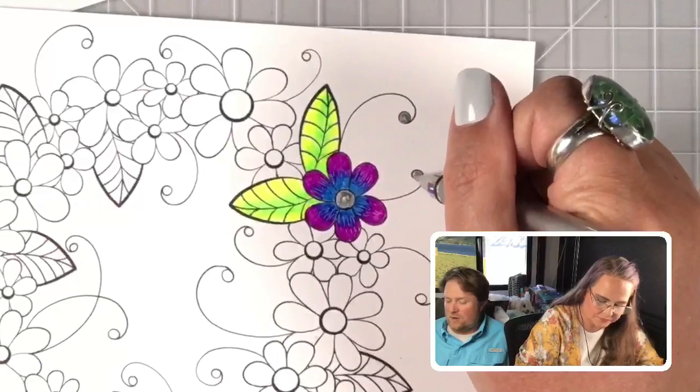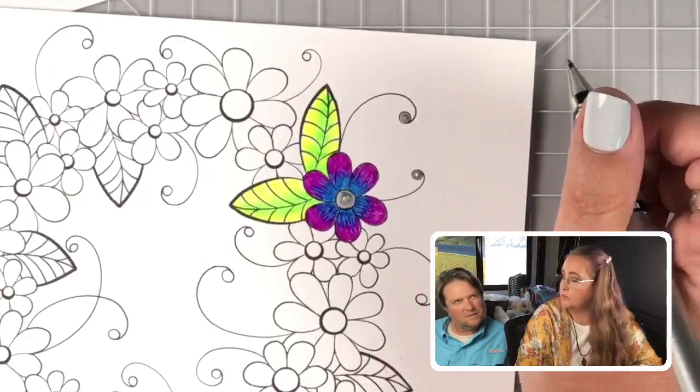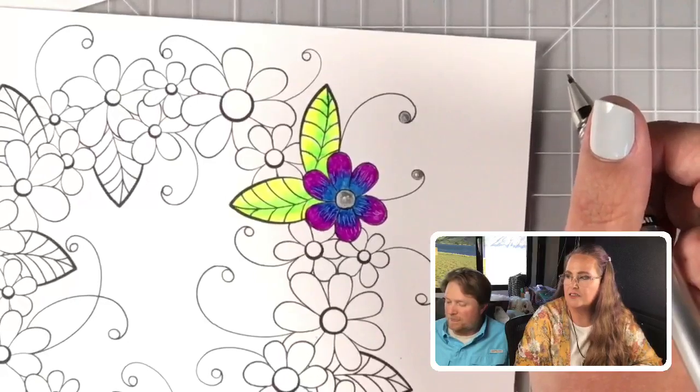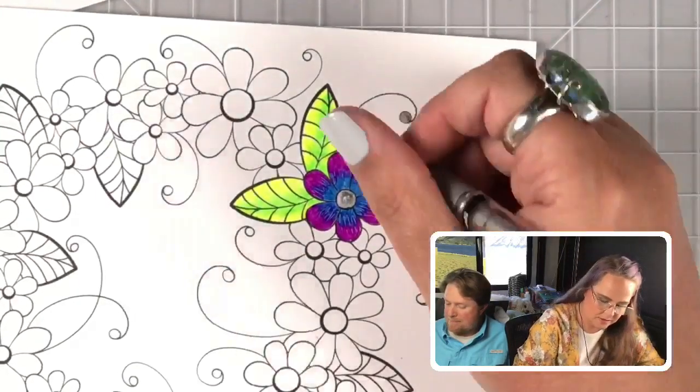Now, have we reviewed the new CaliArt brush tip alcohol markers? No. Did we do CaliArt brush tips? We did the Ohuhu brush tips. Yeah, but not the CaliArt. We've done the CaliArt standard markers, the chisel tips.